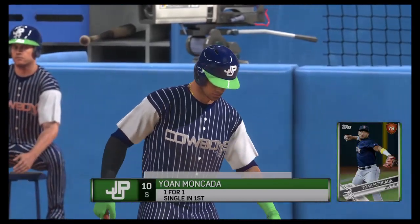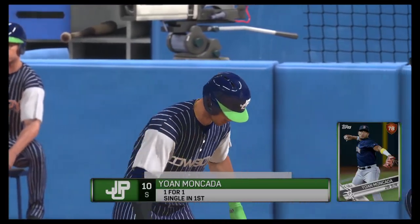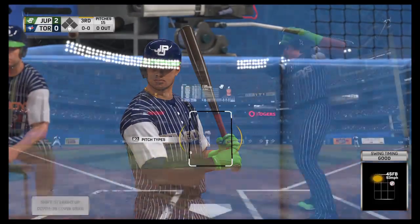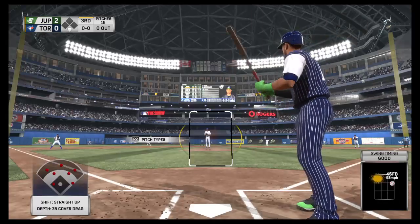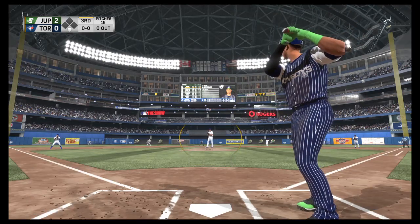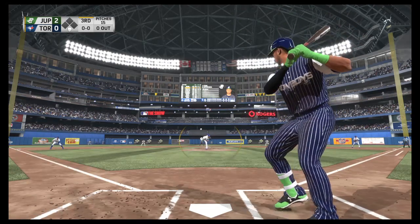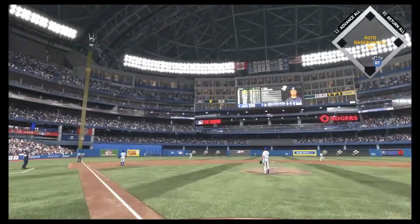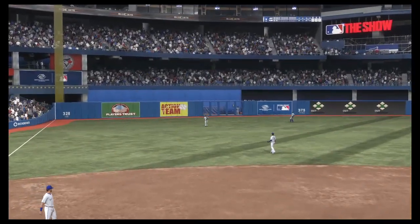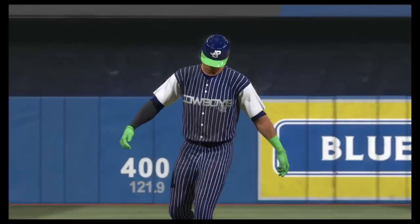Back with Major League Baseball on the show as we welcome you back to Toronto and Rogers Center. Leading off for the Cowboys, next to bat will be the Cuban import, Yoan Moncada. He'll step in to lead it off in the top of the 3rd. Skied in the air to straightaway left. Pierce is right there, and it's a very quick out number 1.